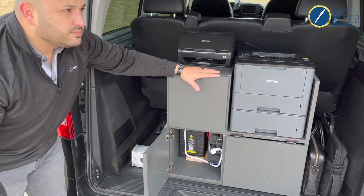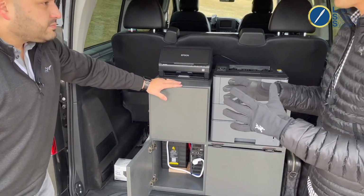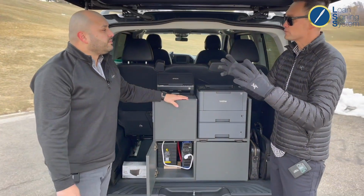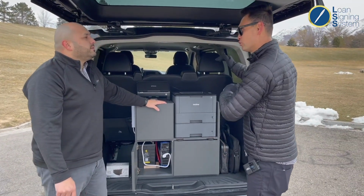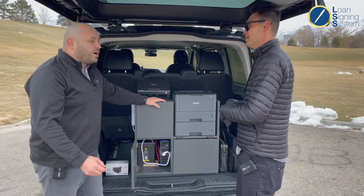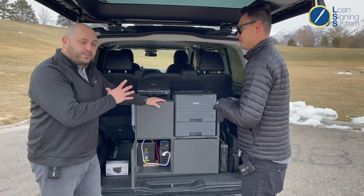Yeah, so let's talk about it. I know in a couple of these other episodes, some people are using rechargeable external batteries. Is this hardwired into your actual front, the alternator? Yes, it is. Perfect. It is hardwired into the main vehicle.